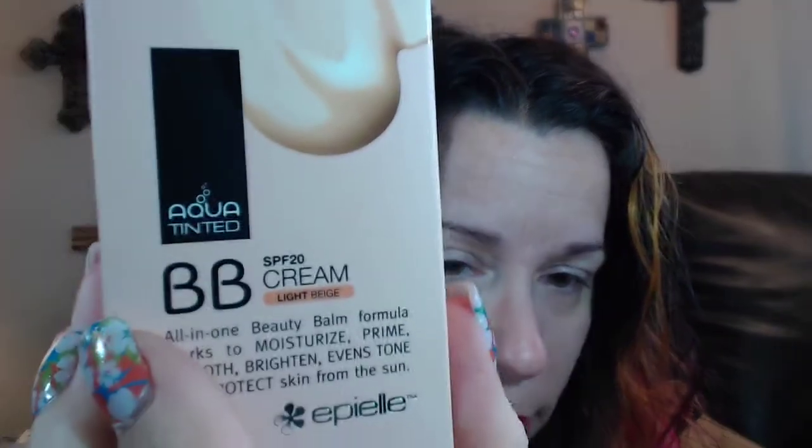This is by Etude. Aqua tinted BB cream in light beige. It says a tinted multitasking BB cream provides a flawless finish look with instant sheer coverage to let your natural skin glow through. I love when they have an SPF. This is an SPF of 20. You're good with 20. 25 is normally the lowest I go, but you're pretty good with 20. So this is really cool because you can wear this underneath. If it's not enough coverage for you, I mean, in the summer this is really all I'm looking for. I really try to open these things without breaking the boxes, but for some reason Chris just rips in. And, oh, it's pretty.